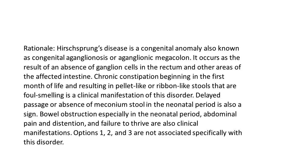Rationale: Hirschsprung's disease is a congenital anomaly also known as congenital aganglionosis or a ganglionic megacolon. It occurs as the result of an absence of ganglion cells in the rectum and other areas of the affected intestine. Chronic constipation beginning in the first month of life and resulting in pellet-like or ribbon-like stools that are foul-smelling is a clinical manifestation of this disorder. Delayed passage or absence of meconium stool in the neonatal period is also a sign. Bowel obstruction, especially in the neonatal period, abdominal pain and distension, and failure to thrive are also clinical manifestations. Options 1, 2, and 3 are not associated specifically with this disorder.